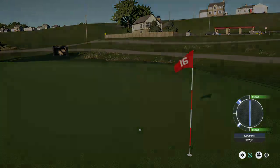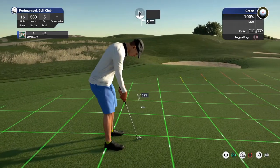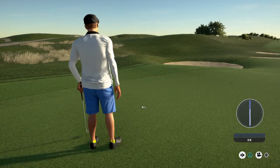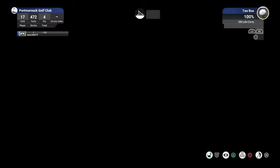All right, solid approach shot. We can two-putt from here. Little five-footer here, nothing too scary. Nicely done pulling off the birdie on this one. Sitting at 13 under for the round.